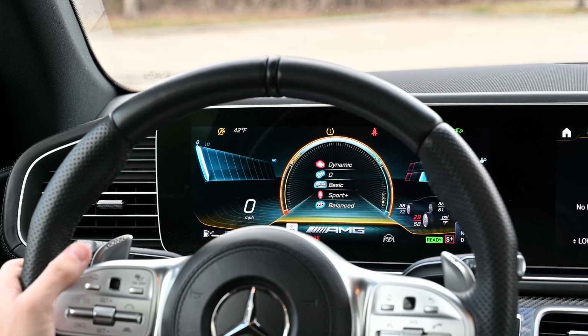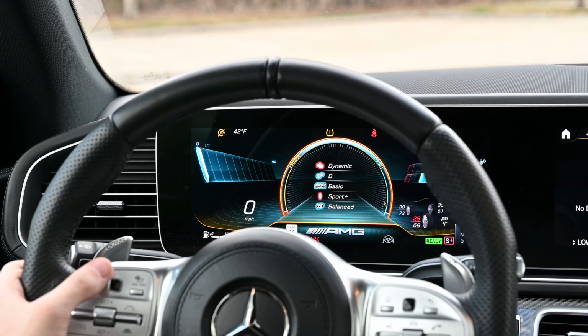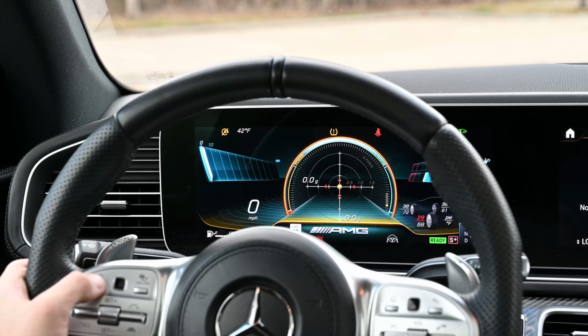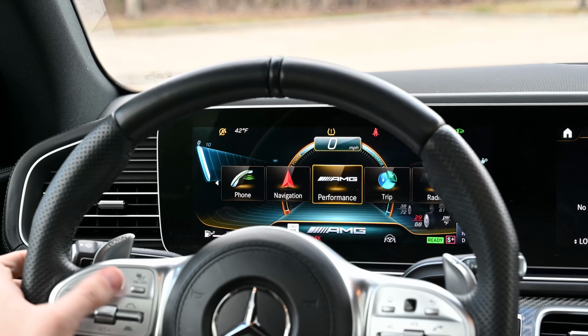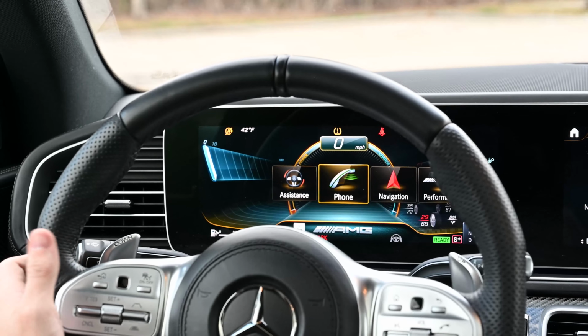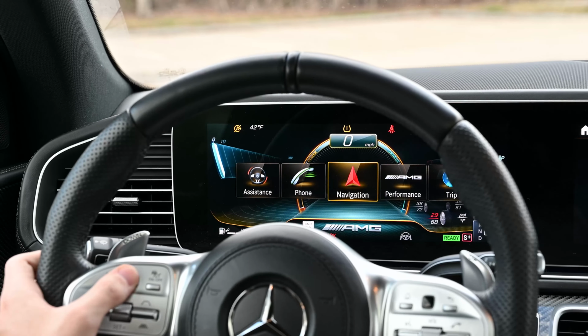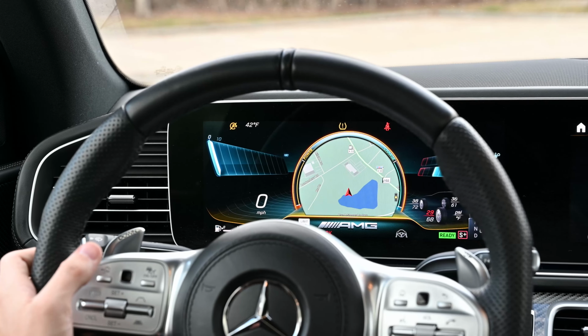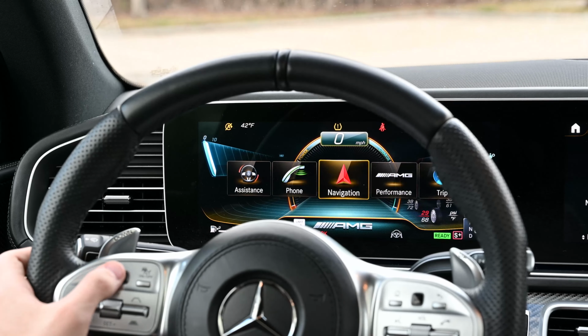Going down more, we have our different sport modes that we're in at the moment, so you can see it on the screen. And then we have our G-forces. If we go back, we actually have multiple different settings we can use here. We have assistance, phone, our navigation. We can actually pop up here in the center and have a mini map right in front of us.